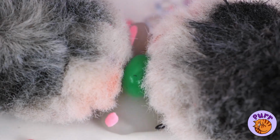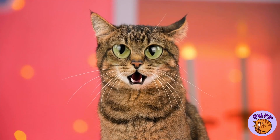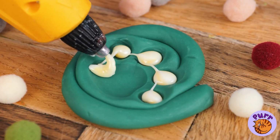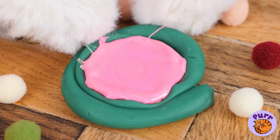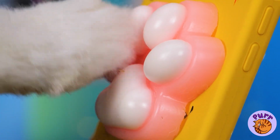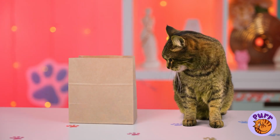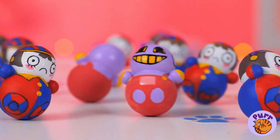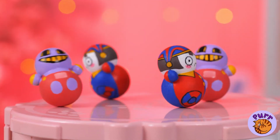Ooh, you've got squishies! And they've got pimples. Oh, careful! You're getting it everywhere! And speaking of squish, why don't we squish ourselves a brand new paw print? It's the perfect thing for our old cell phone. Did you order something? Whoa, roly-poly toys! Ah, looks like the circus is in town too. And they're having a digital dance party.